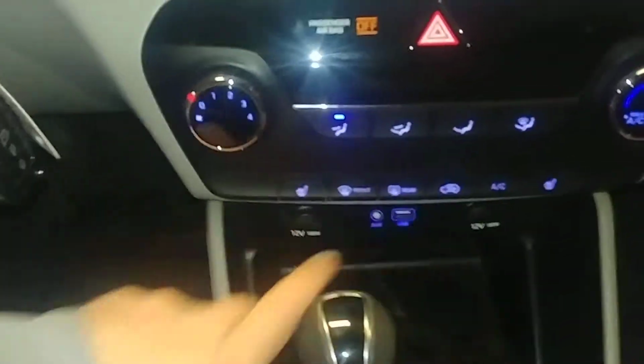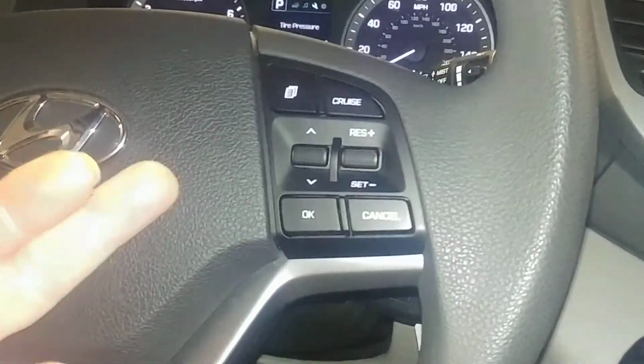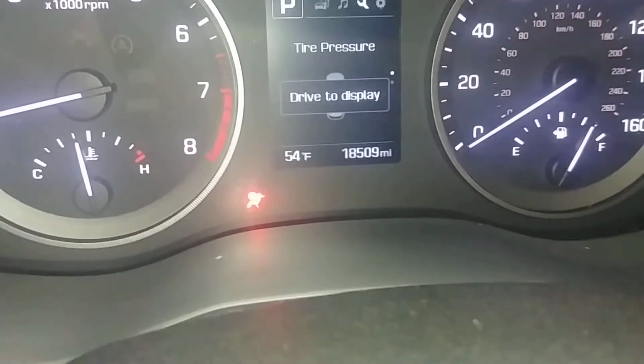Get your AC controls right down below. Got your heated seats there, as you can see. Get your 4x4 action down there. Got the steering wheel controls on this side as well as this side. This is what your instrument cluster looks like. As you can see, it does have an airbag light on, and there's your mileage of 10,509 miles. Looks good. Some buttons there, more buttons over here. Looks pretty good.